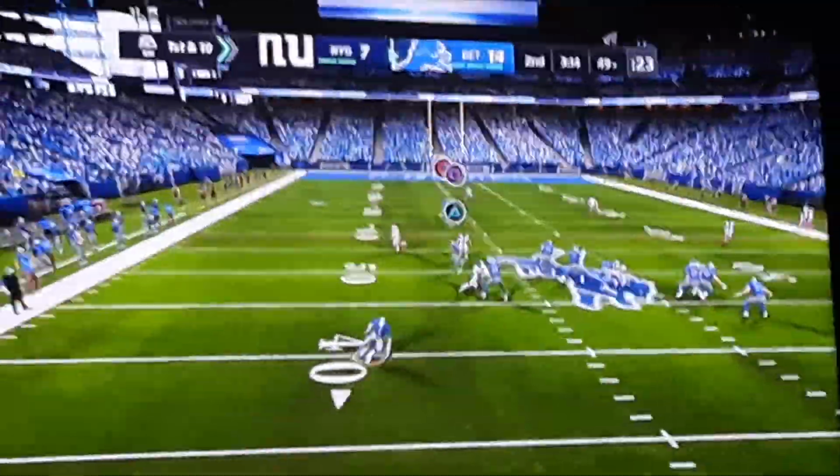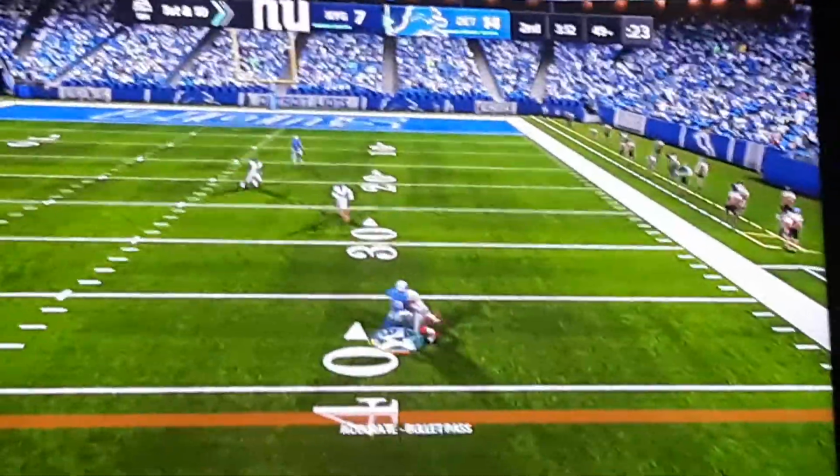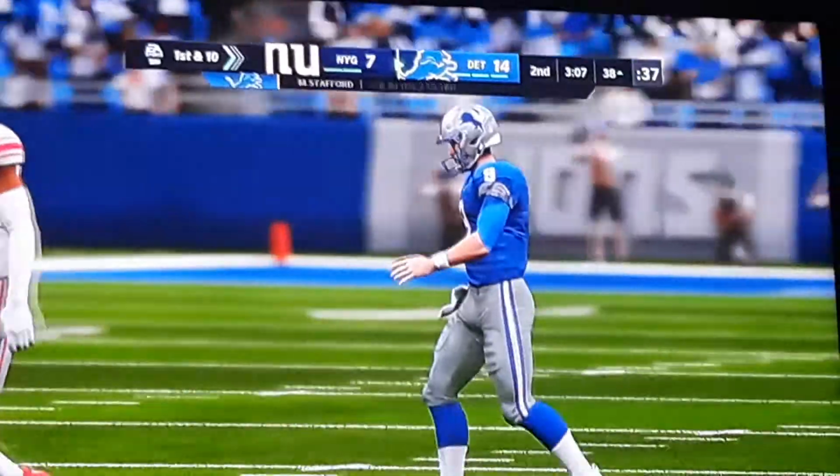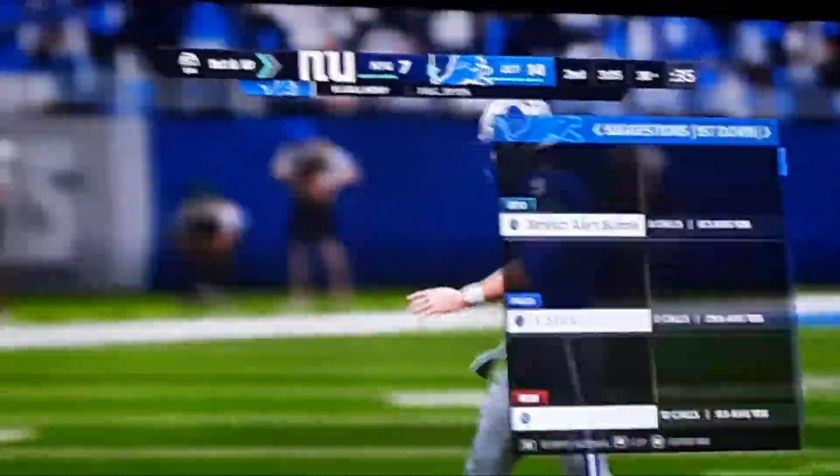All right, 1st and 10. We're going to pass it to Kenny Golladay and gets a 1st down there. This is 1st and 10 from the 38.